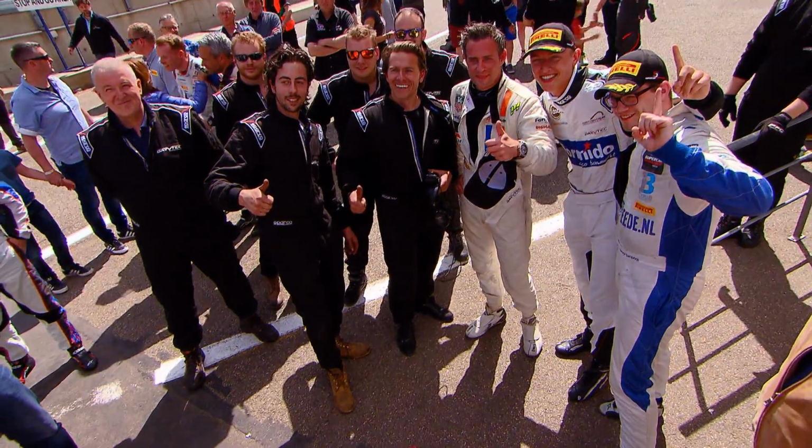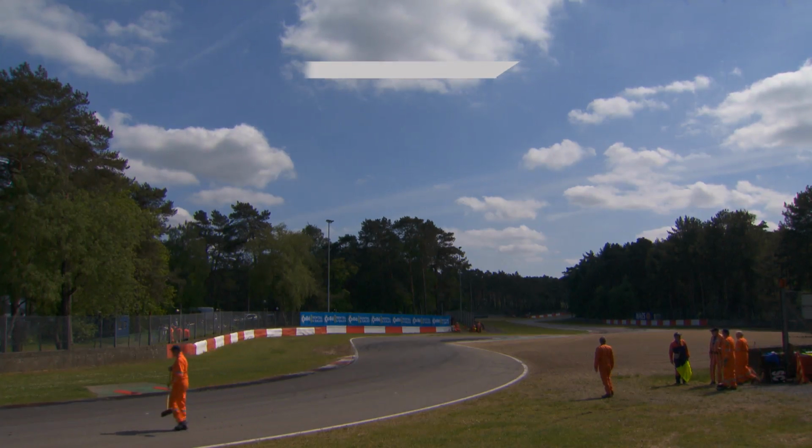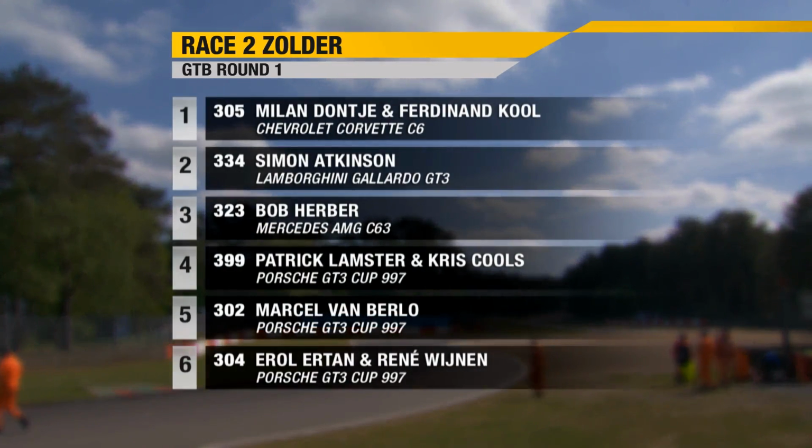So it's Corvette, Lamborghini and Mercedes, the top 3. The Porsche Armada are beaten in the 2nd race of the weekend. Frederick Jonker and Vard Slice not in the top 6. They end up in 7th place, losing their championship lead.